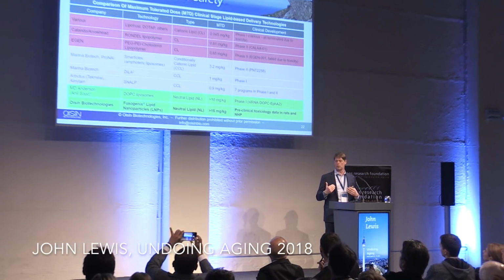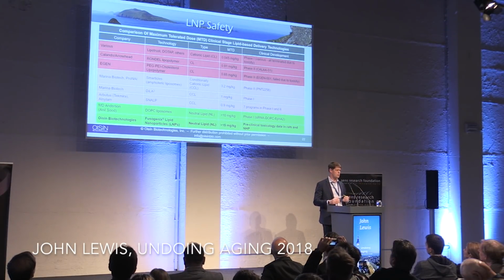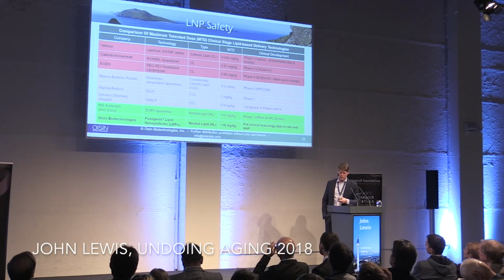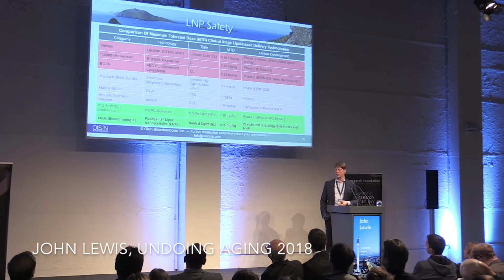The tolerability of these formulations is really important, and I always show this slide because it shows you all the efforts that have been put into clinical trials of lipid nanoparticles and why they failed. If you look at the first 3 programs, these were really promising 10 years ago, using cationic liposomes and lipid nanoparticles, and as you can see by their maximum tolerated dose, way below 1 mg per kg, these programs all failed due to liver-related toxicity.